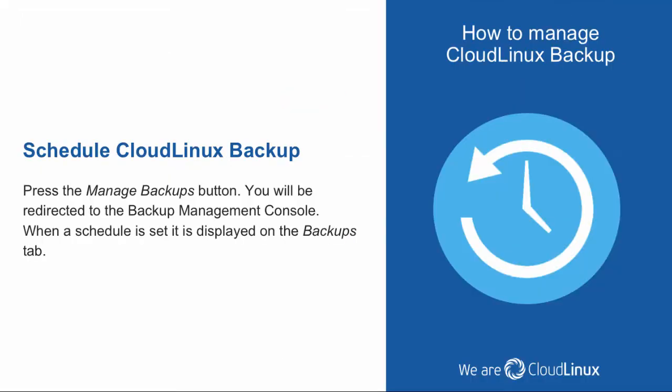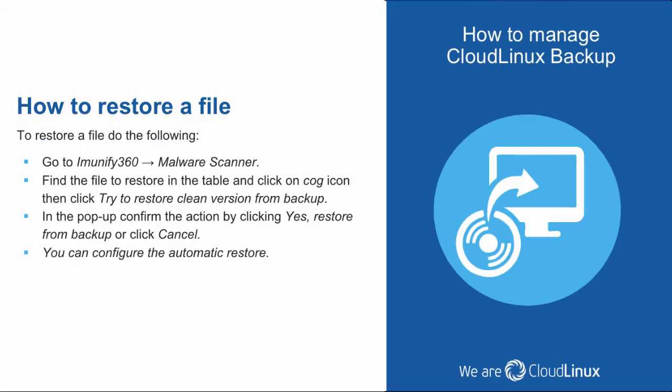So, schedule the CloudLinux backup. We also have a button in Manage Backups to schedule the backup. And how to restore a file? To restore a file, we need to go to Imunify360, go to the malware scanner and find the file to restore in the table, and click on the cog icon, then click Try to restore clean version. The pop-up confirms the action, click Yes, restore from backup, and we will be able to configure automatic restore.